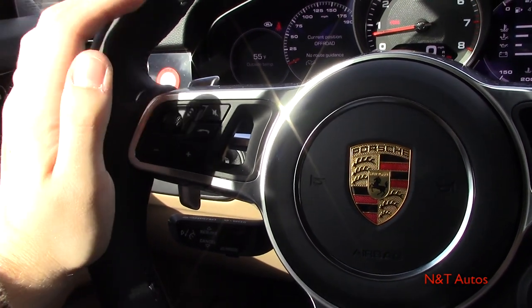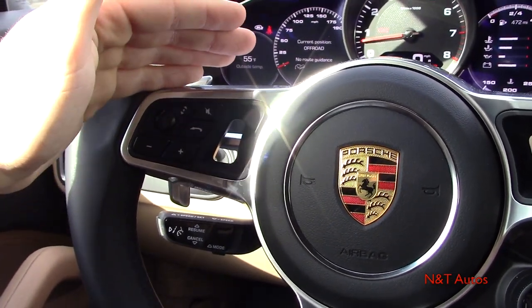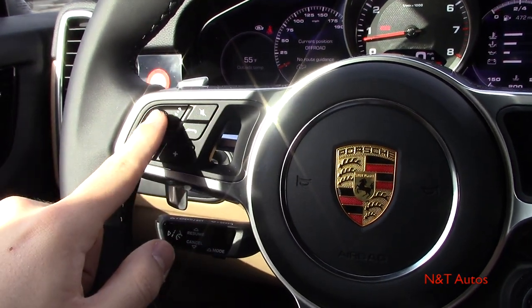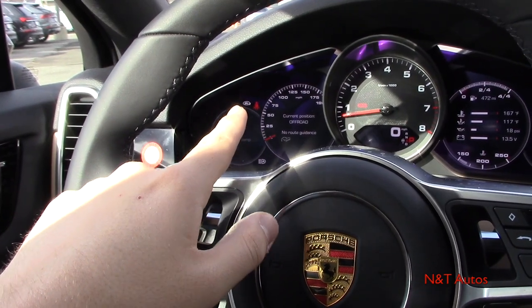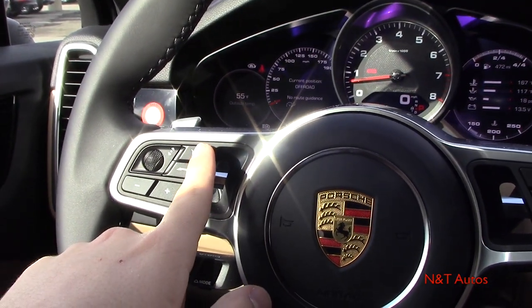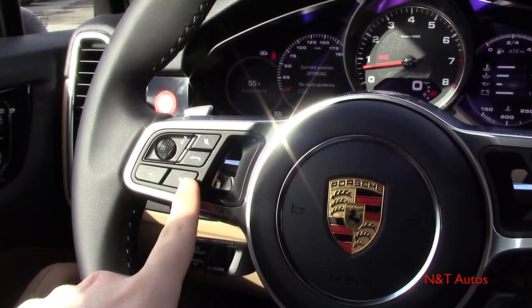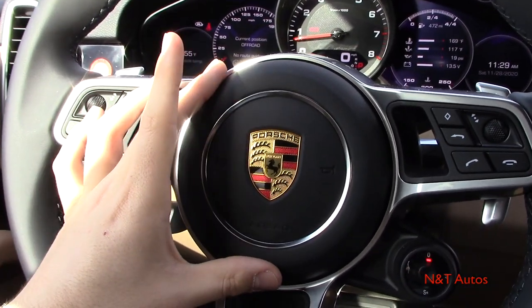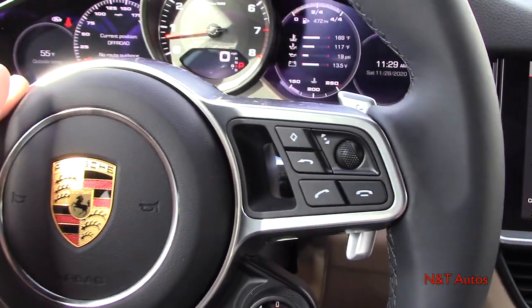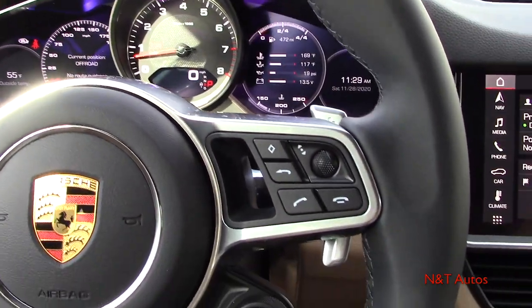Of course, it is a multifunction wheel with some buttons to either side, and I will explain those. Now, we have this scroll wheel here for the digital part of the cluster on the left side. We also have a mute for the audio and a back for that screen as well. Also the plus and minus for the audio volume. Moving across the beautiful airbag cover, we have another scroll wheel for the other screen on the right hand side.